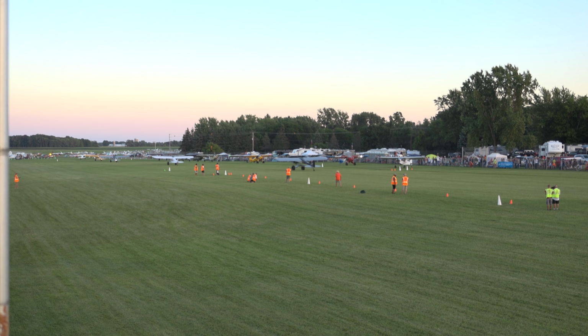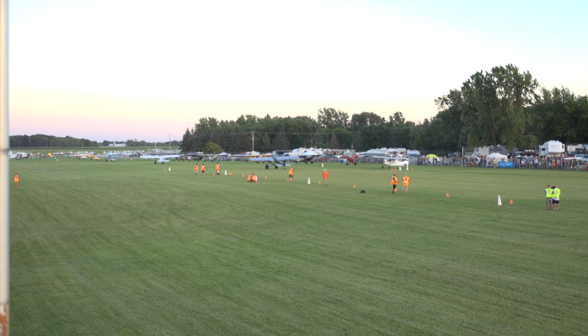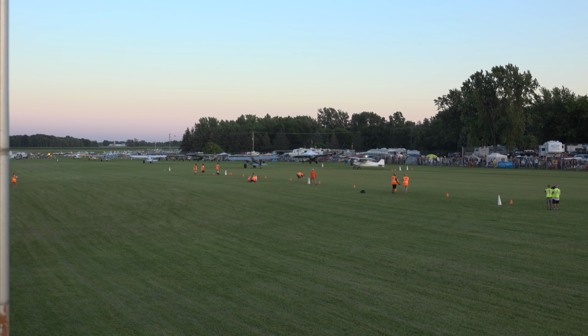And of course, we've got all of our different classes put together by kind of weight, power plants, and similar performance. Ladies and gentlemen, as our Alpha class clears left, give our Alpha pilots a nice round of applause.